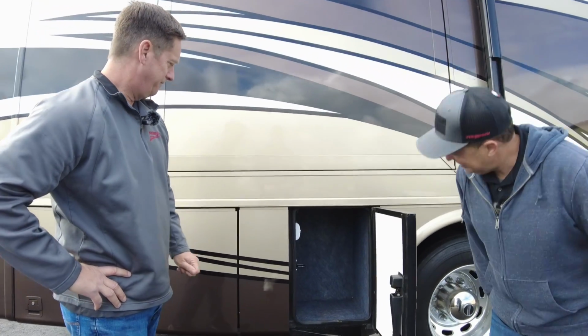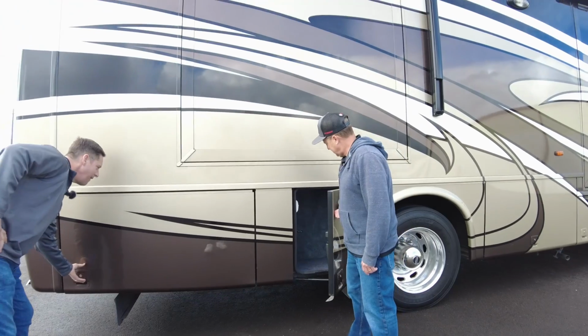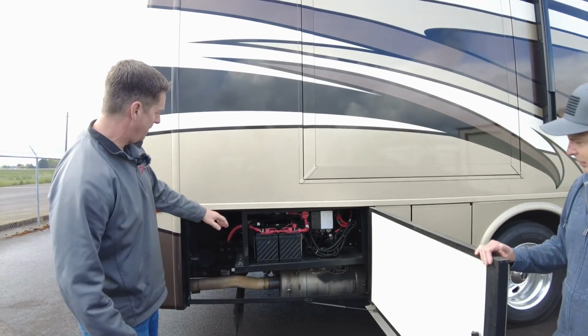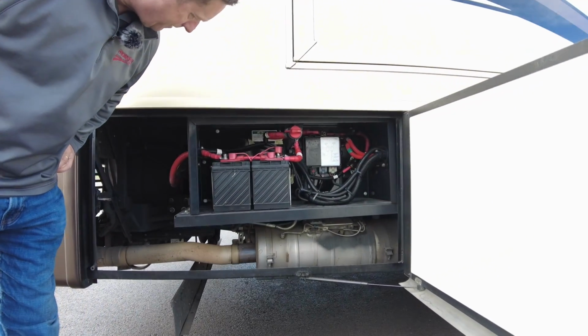Storage bay here. More tools, you think? Something a little bulky in there. Yeah, a little more depth. All right, we have our cranking batteries here. They're dated 5 of 2019.